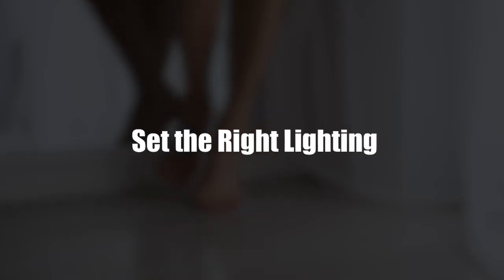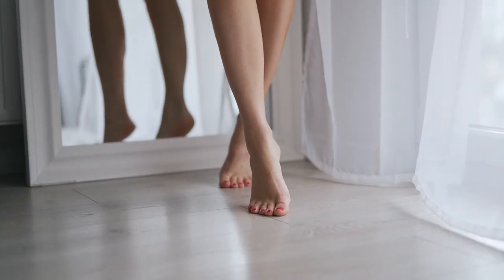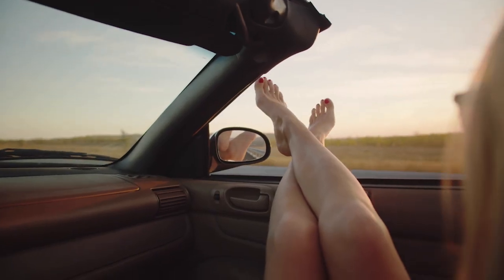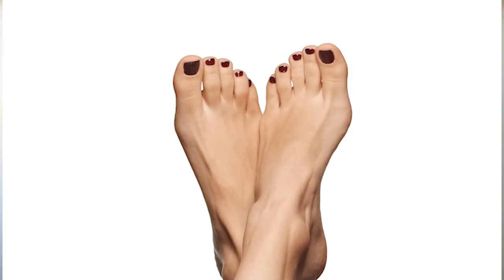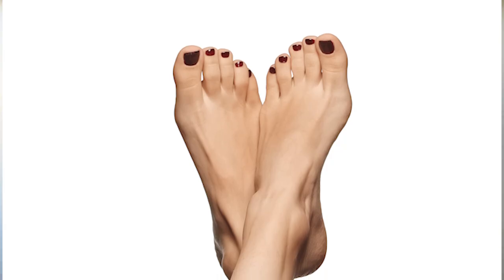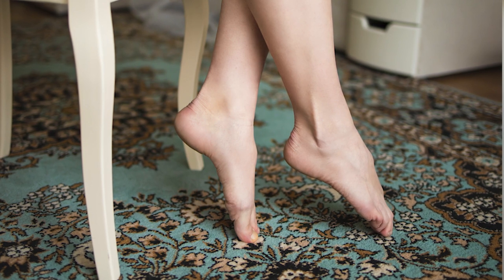Set the right lighting. Natural light is ideal for creating a soft and flattering ambiance. Experiment with different angles to find the most flattering lighting for your feet. Variety is crucial. Try different angles and perspectives to find the most eye-pleasing shots. Close-ups of special areas like toes or arches can add attractive elements.